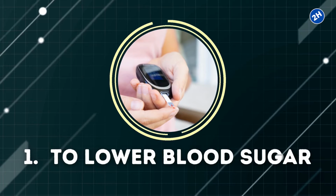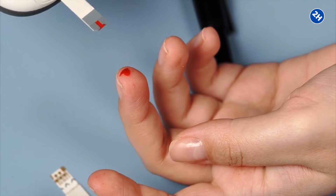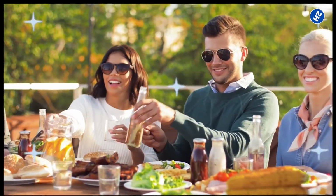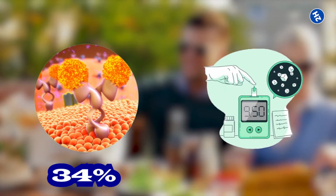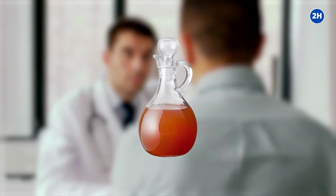Number 1. To lower blood sugar. Apple vinegar is said to help diabetics regulate their blood sugar levels. Some studies have shown that using vinegar after a high-carb meal can enhance insulin sensitivity by as much as 34% and dramatically lower blood sugar levels. However, if you are on diabetes meds, you can consult with the doctor before taking apple cider vinegar.